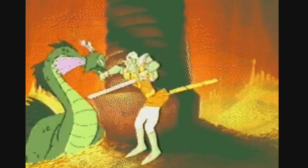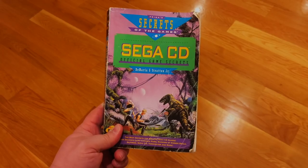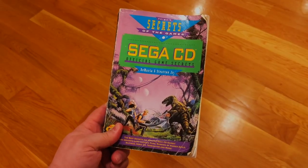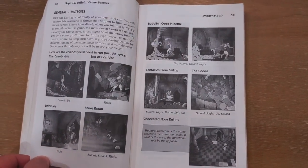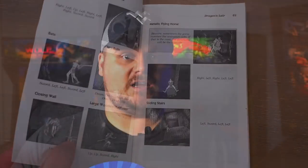But when I really got obsessed with Dragon's Lair was in 7th grade. I got Dragon's Lair for the Sega CD. And I had a game secrets book for the Sega CD that would help guide you through Dragon's Lair. And so I fully got to experience and see it from start to finish. And I just love the animation and being able to play a live action animated game at my house on the Sega CD. I was just amazed by it.